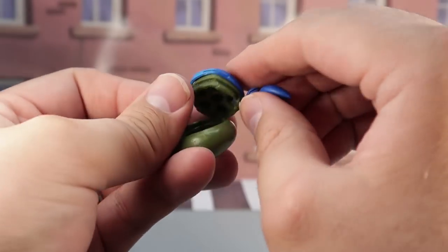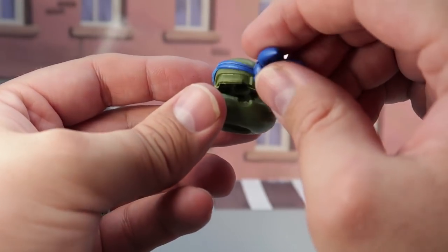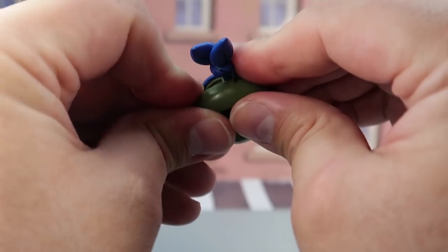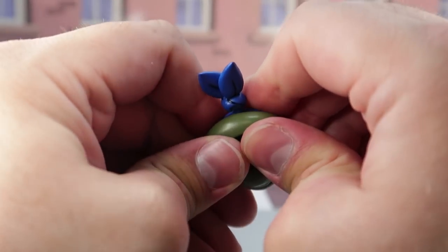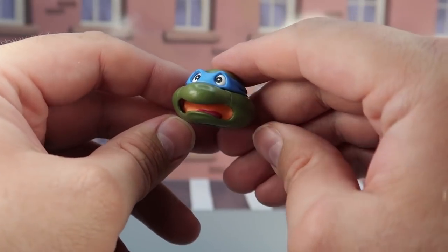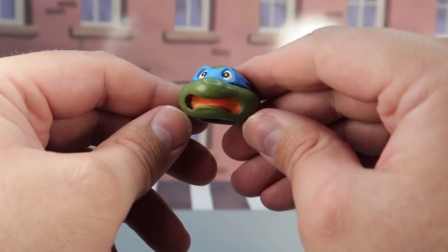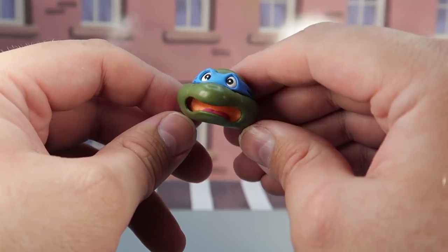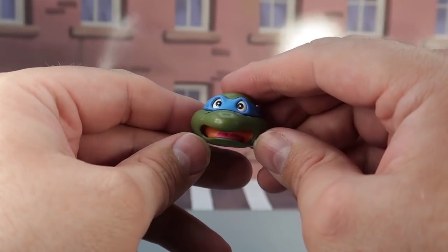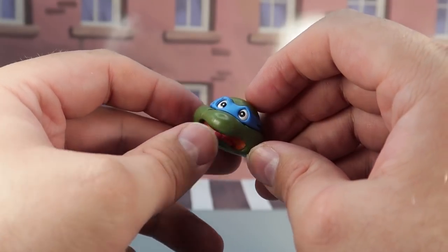If you go around the back, you can see there's a little indentation, and that's for the bandana. You can line that up, and it will just snap right into place. Or it should. Yeah, there we go. But now, with his weird eyes, he doesn't look as much angry as he looks scared. Oh my god! That's the neat little thing with these heads. You can interchange different eyes and stuff.